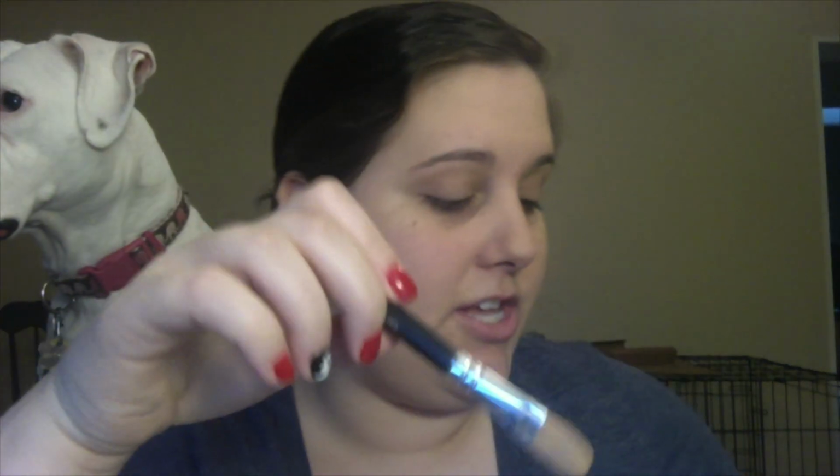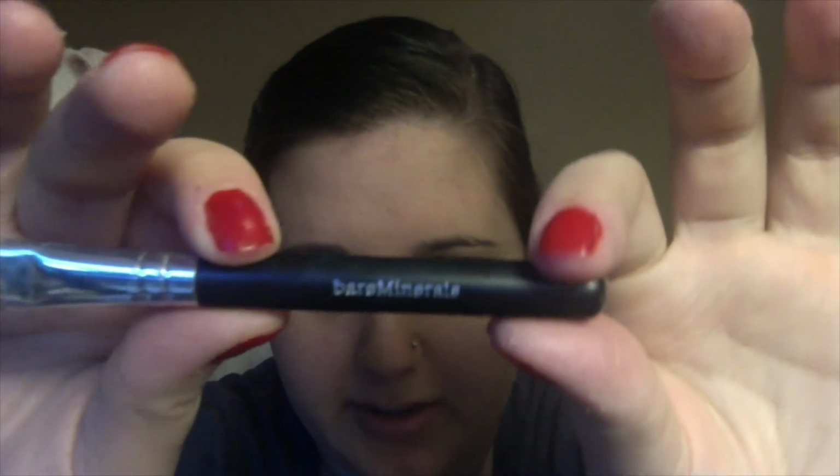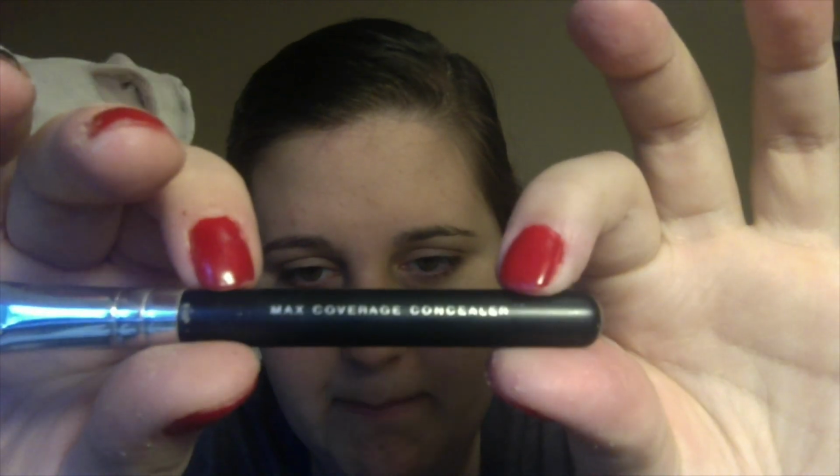All right, next I'm going to use, like I said, the concealer. This is Well Rested, and I use their concealer brush. So this is the BareMinerals Max Coverage Concealer, and that's what it looks like.